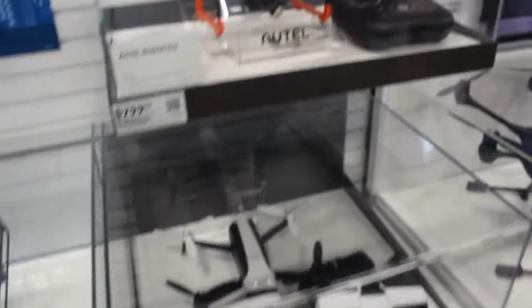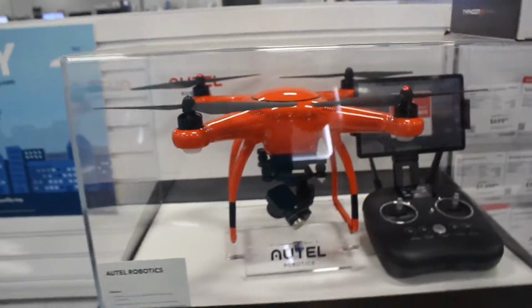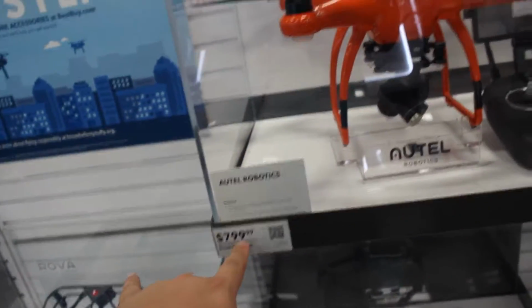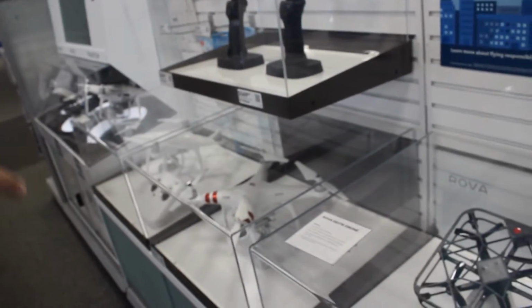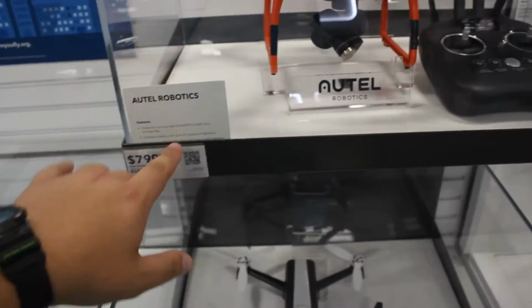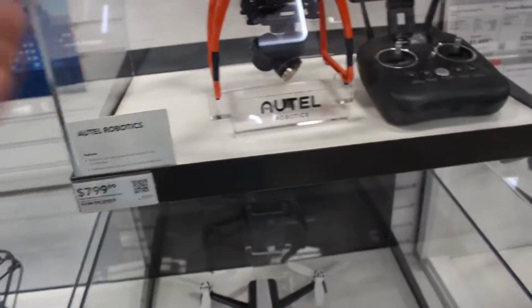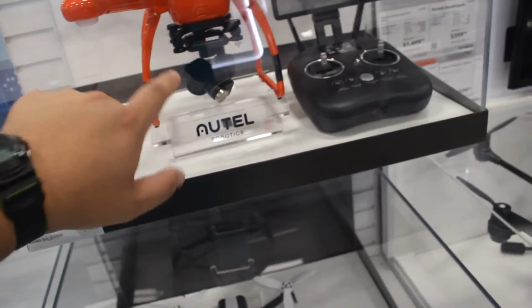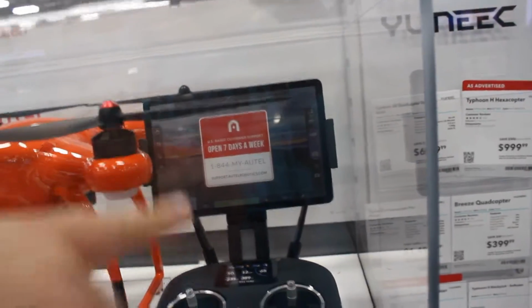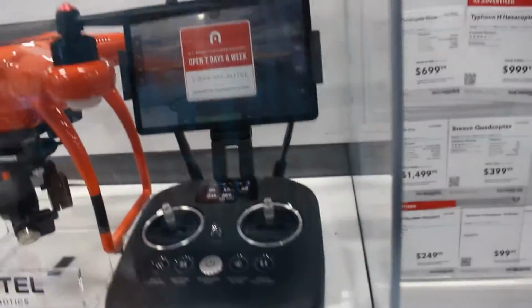Then you got the Parrot. Let's not even talk about the Parrot. That is one of the most hated drones ever. Then you got the Autel, which is $800. So if I was going to choose either the $800 or the new DJI, I'd probably get the new DJI, just because, you know, DJI software is a lot better. But if you want to save a couple hundred, like 2 or 3, get this one because it's just as good, if not better, and the remote's really good, except they don't give you a tablet. You've got to put your own tablet or smartphone, but there's the remote.